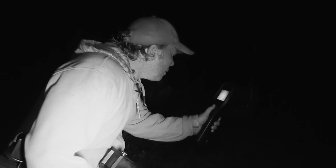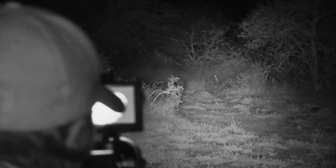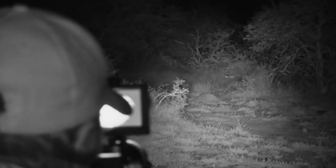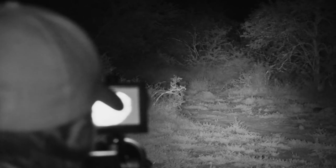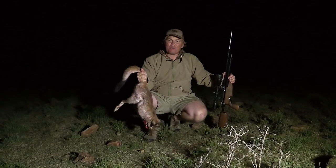There's been springhares all over this property, so I can totally understand why the farmer asked us to come out here and do this drill. But what a great night hunt. And just look at that. Man, what a beautiful springhare. It's about 2 a.m. in the morning now, so I think we're gonna call it a night.